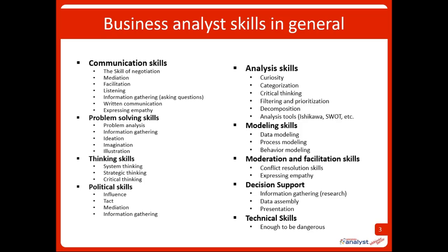Now, that's an awful lot of skills. For a business analyst, after 55 years, 56 years now, I don't know that I could say that I mastered all of these. I don't know that anybody might master all of them. Some of them are even kind of contradictory. So let's take a look at the different skills based on the different roles of business analysts.